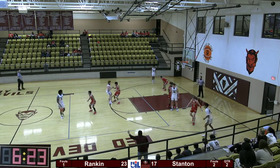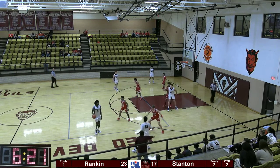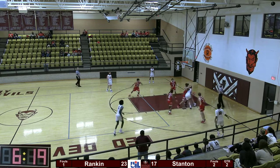Goodley bringing the ball. I got to just do a check right there because I cannot hear myself at all. All right.